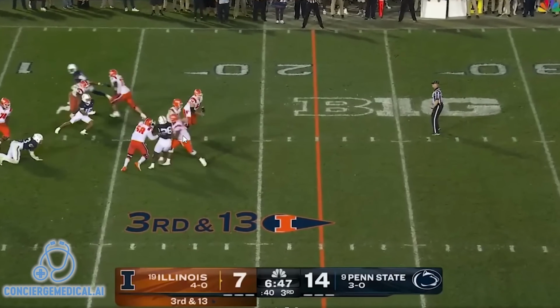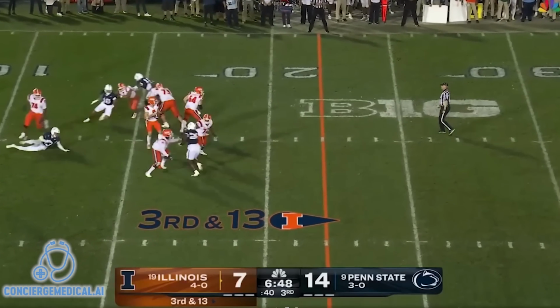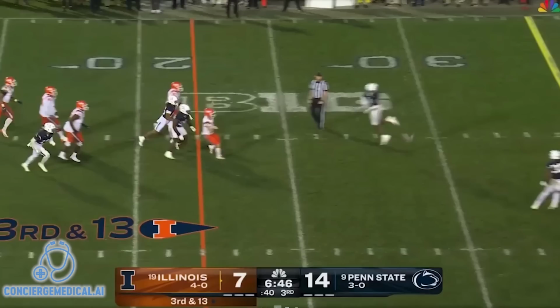Now the quarterback has to step up into the pocket. He's getting a feel for this pressure, but you have 4 over the top coverage. Again, great coverage. Safeties play inside. Look, they even jumped it.